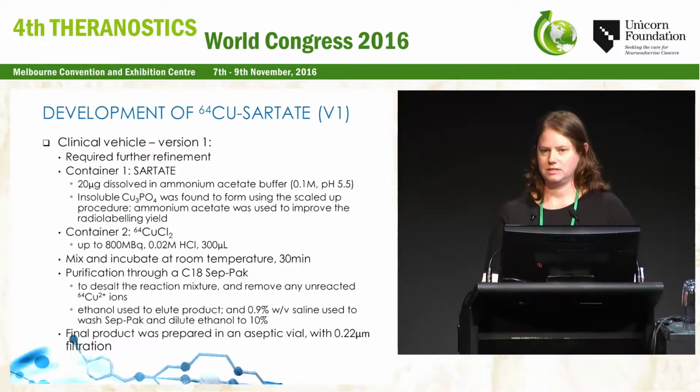The vehicle was definitely something that just gets mixed in an Eppendorf, so not something that we think of as being suitable for humans. What we looked at was creating a robust but manual production method. The elements that I looked at for refining were the phosphate buffer used. I found that the way I did the reaction, the phosphate buffer caused copper phosphate to form, which is insoluble and also reduced the radio-labelling yield of the product.